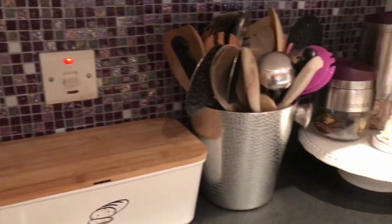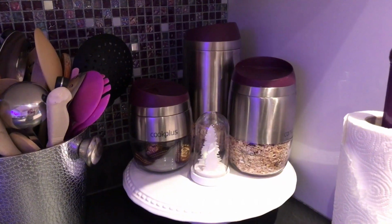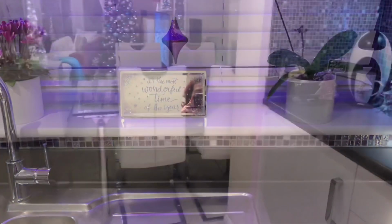And in this corner I have my breakfast bar where I display my muesli in these beautiful jars from a shop in Turkey. I was so happy when I finally found something in silver without any red tea towels for the festive season in HomeSense.